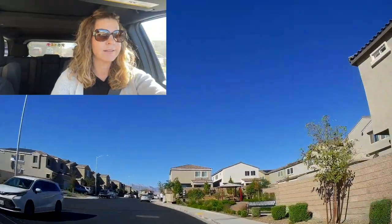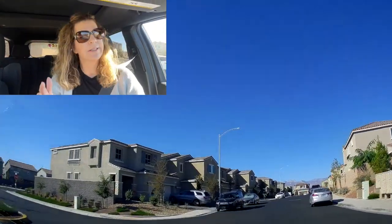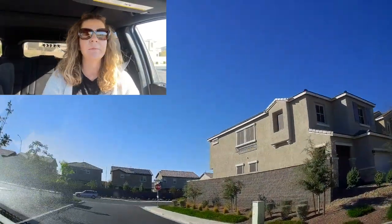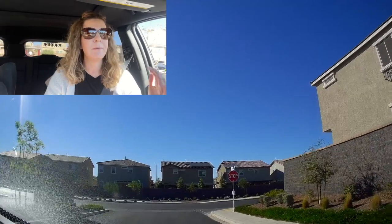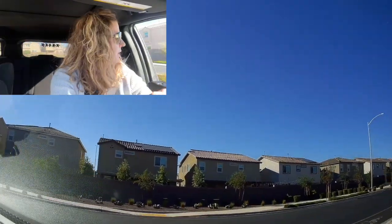Now, if you're looking for a house that has a little bigger square footage in the yard and a little more personality, then you may want to go into a neighborhood that's a little older, maybe 30 years older. That way you can get some more personality to your home.